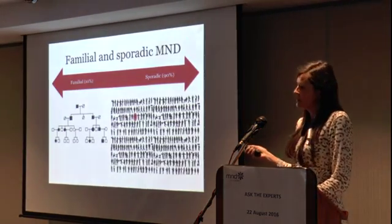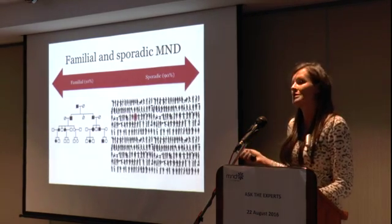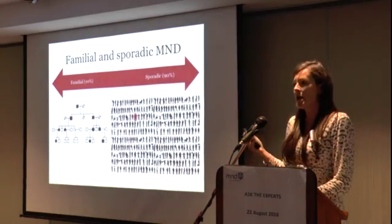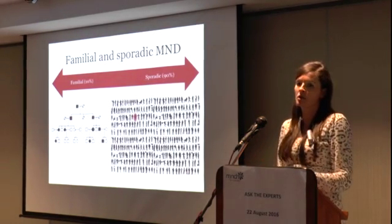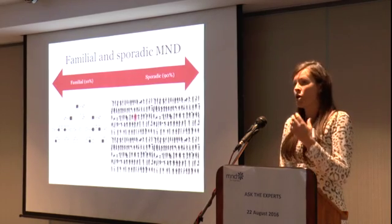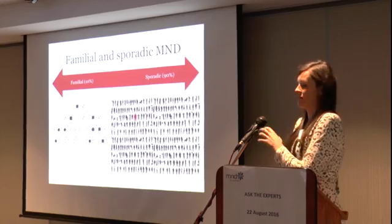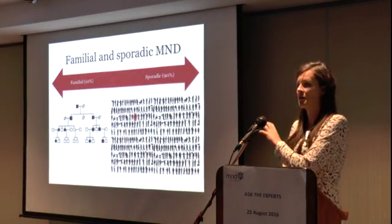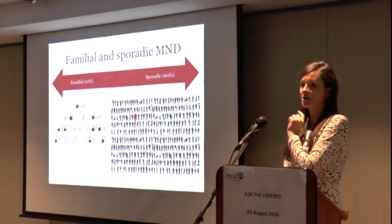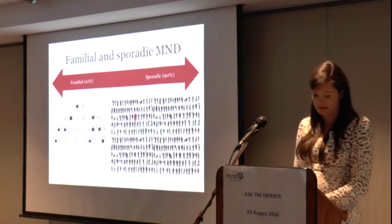The reason that we consider motor neuron disease families very important is that when you have a complex disease where you don't particularly understand what's causing it or why, we first go to the families, because we know that there is an underlying genetic defect that is causing motor neuron disease in these cases.